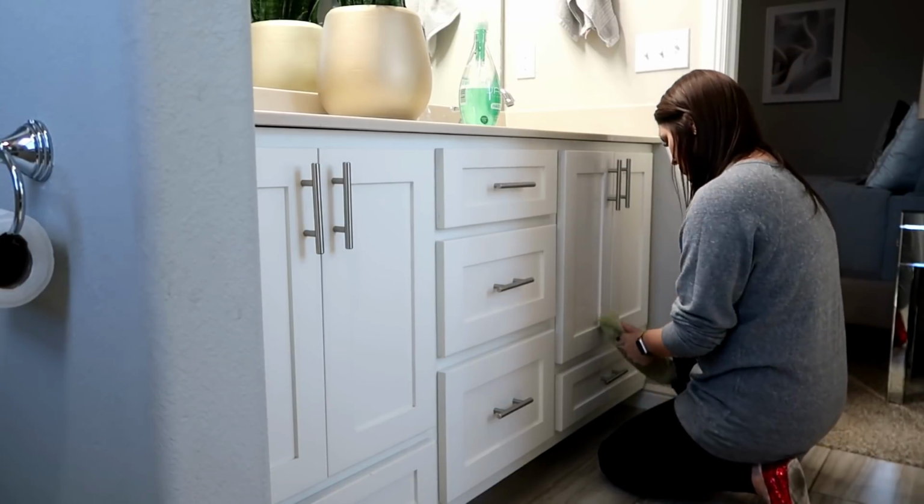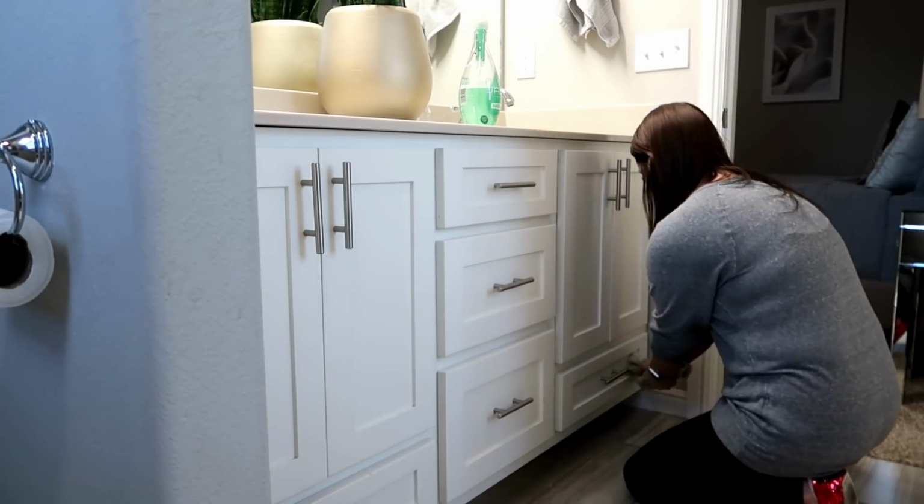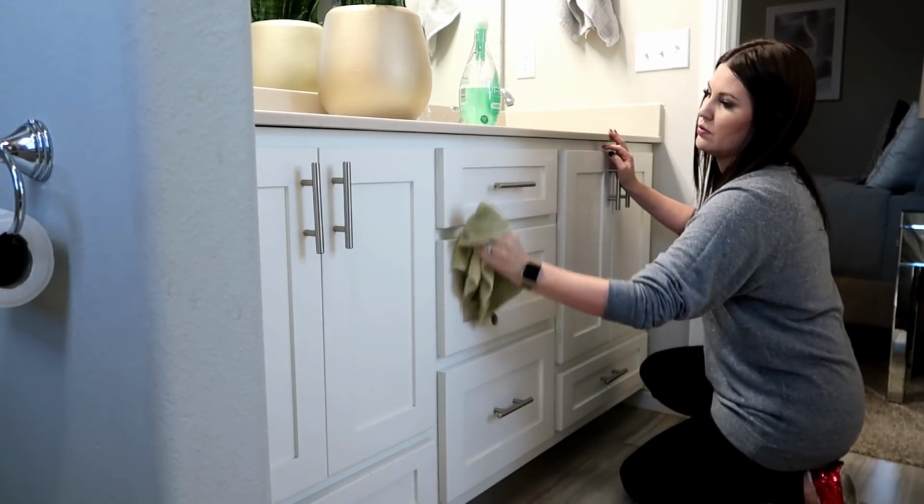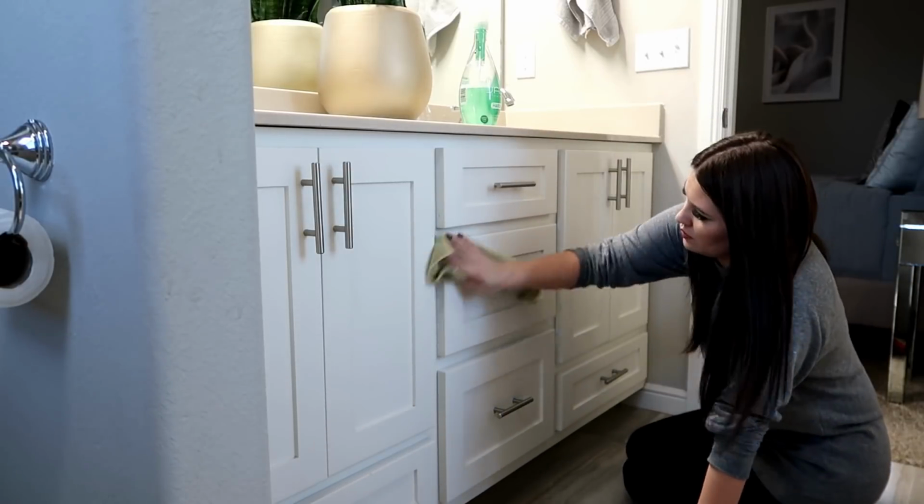And then right now I'm just taking the Jaws wood floor cleaner again and wiping down my cabinets. It's December again. I can't believe it.